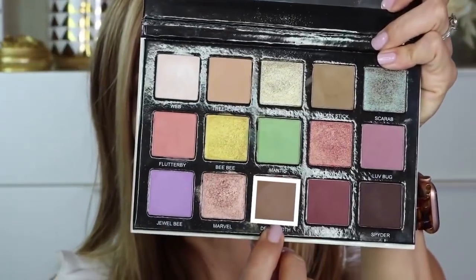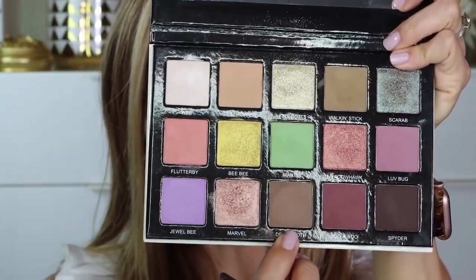Okay, next I'm actually going to take the same brush and dig into Death Moth, which is this really pretty kind of cool toned deeper brown shade. It's matte. And I'm going to take the 203 brush that I just had and now I'm using the tip of the brush.